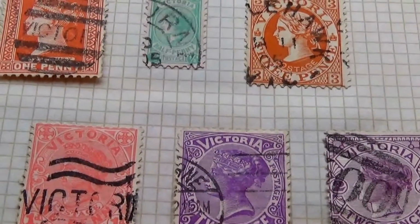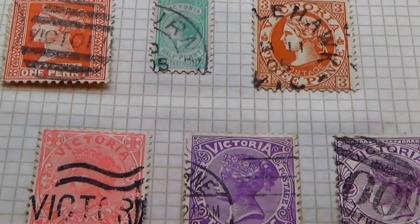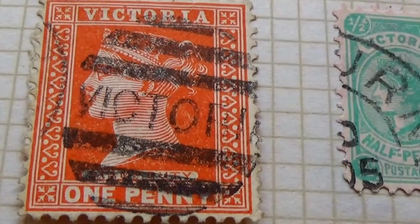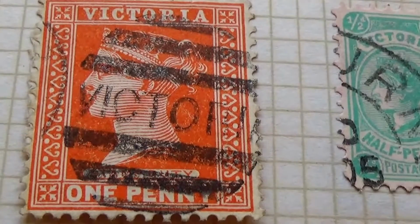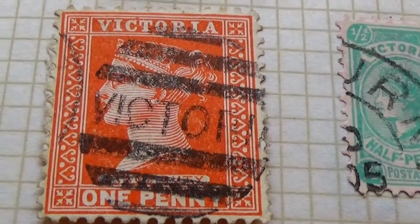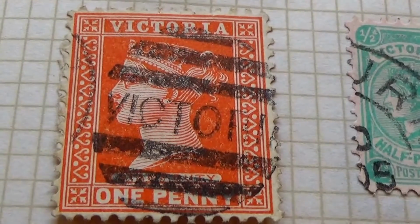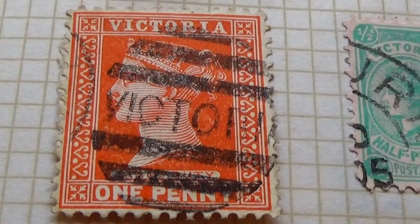Alright, here we are bringing you some of the old Victoria stamps. Alright, here we go. Look at this one here, the 1 penny. It's even stamped Victoria right on it. Look at that. That's rather cool. Very different to see, that's for sure.